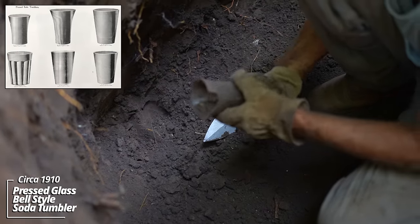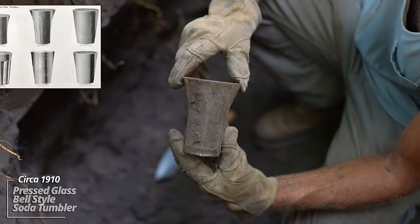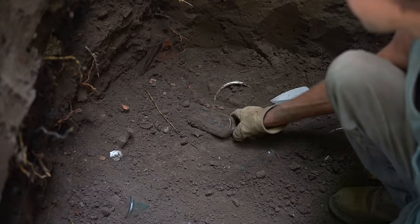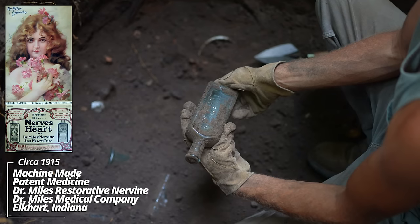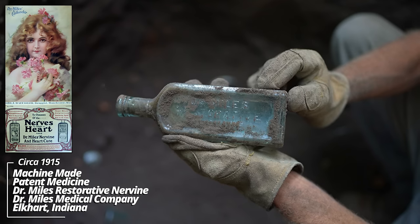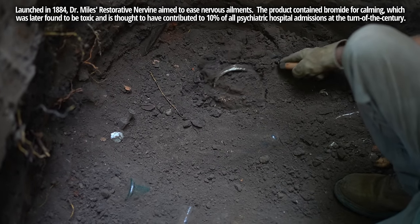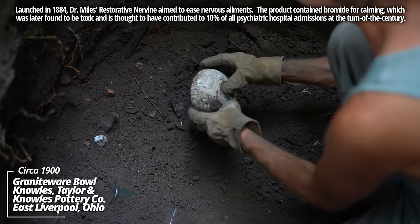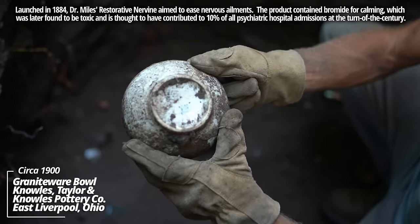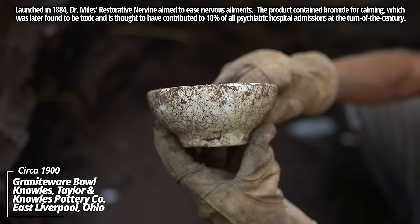And another drinking glass. Again, this is like something you see in an old time malt shop or something. These are really cool. I see some embossing on this one. Looks like some kind of patent medicine. Dr. Miles Restorative Nervine. Okay, that's an early machine-made piece, circa 1915. What's going on with this? Oh wow, it's intact. Looks like an ironstone china bowl. KT&K. Graniteware, that's Knowles, Taylor, and Knowles. I've dug a lot of these. That's amazing it survived all these years.